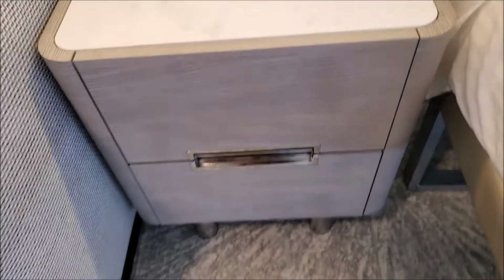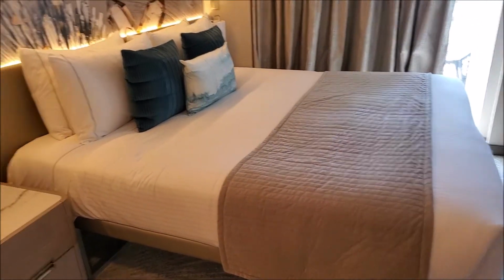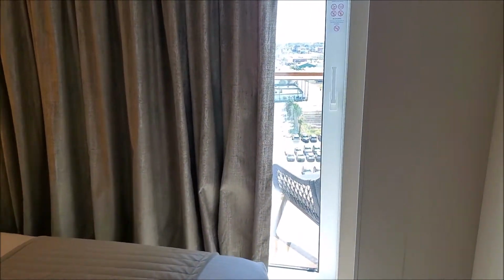This one is just your standard American plug on this one, as well as the lights. And then, of course, you have more storage in the dresser area. This is set up as a king-size bed. This also can be set up as 2 twin-size beds. And let's go ahead and head outside to the balcony.